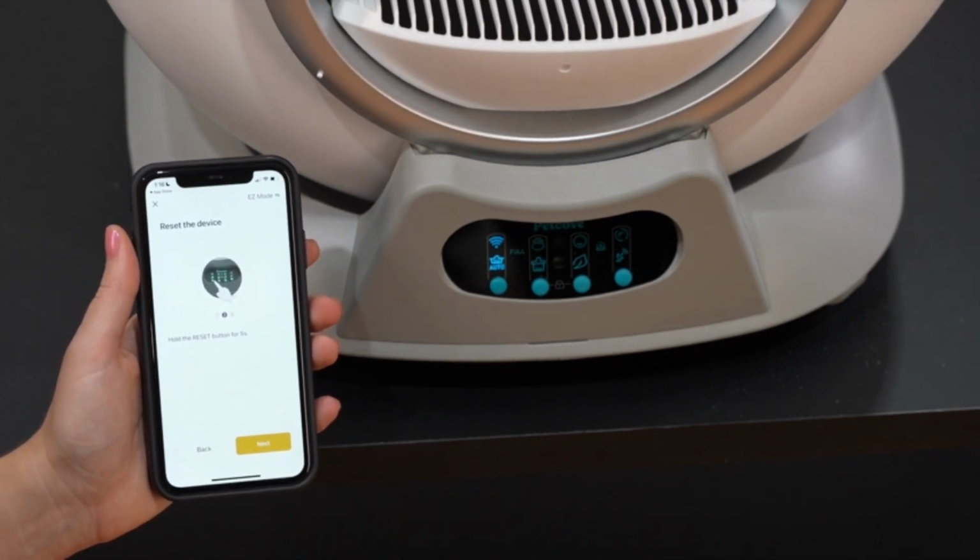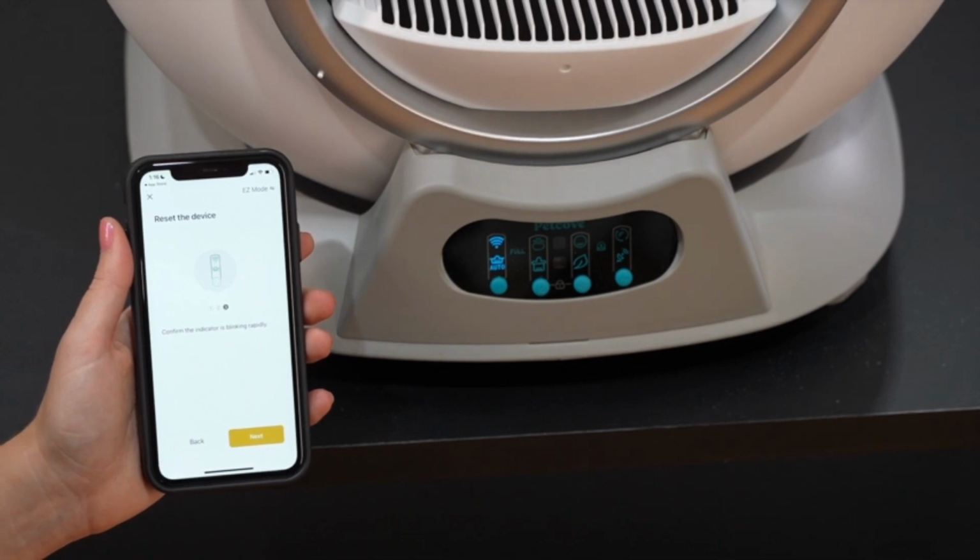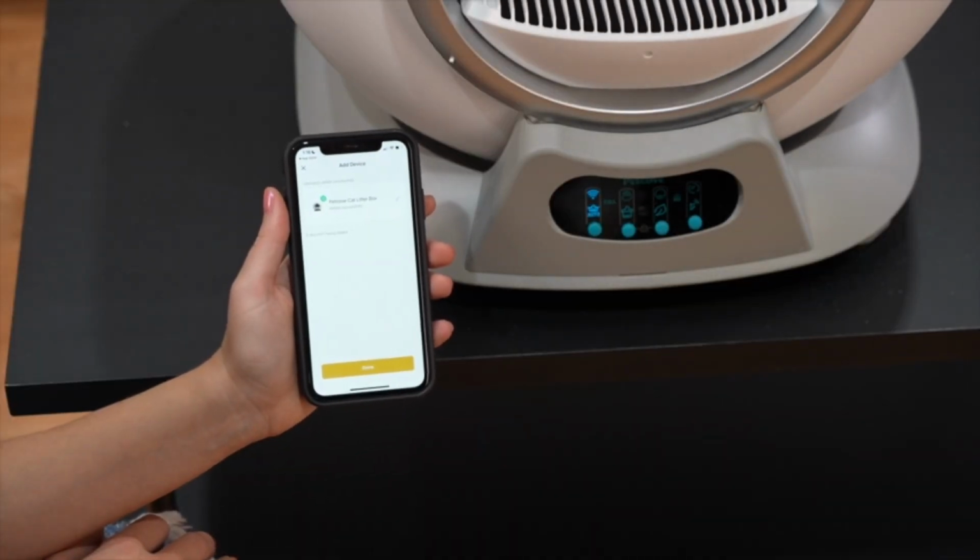And for your peace of mind, our litter box comes with a lifetime warranty and is certified safe, making it a trusted choice for your furry family member.